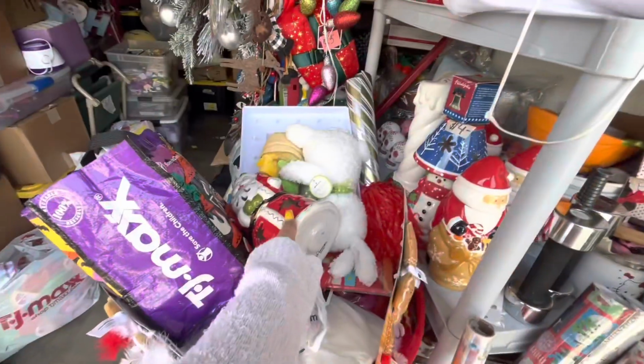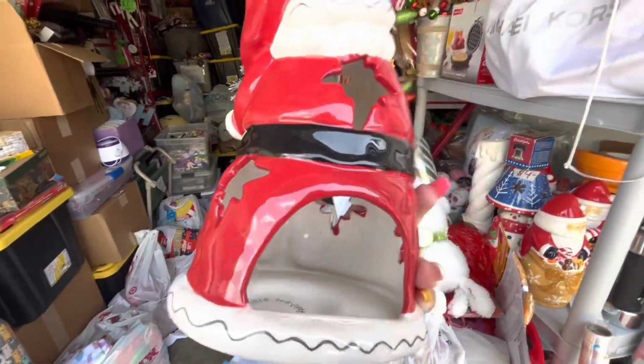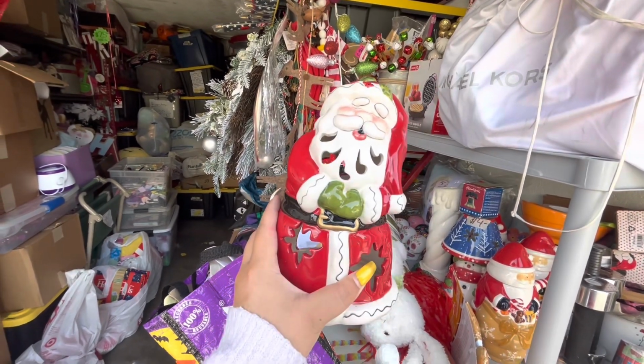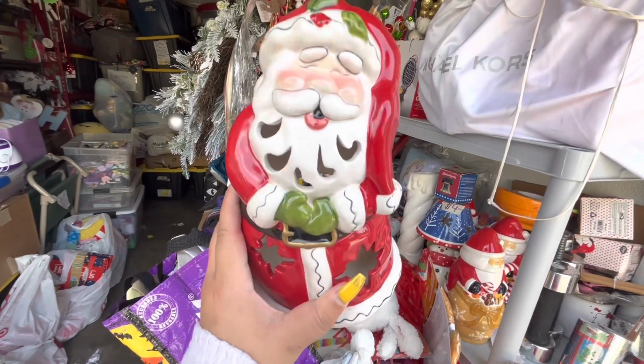All right, friends, right now I came to get this Santa Claus. Look how cute it is. You can put a tea light in there. I used it for like 2 years for my Christmas decor, but I decided to get rid of it already. It's like brand new still. So I just sold it on Mercari, so I need to go package it up to ship out. He's a cutie pie.